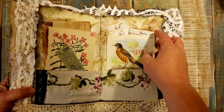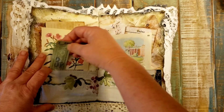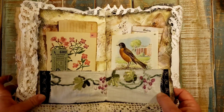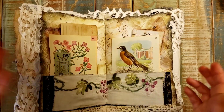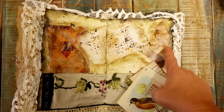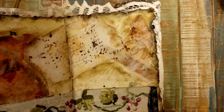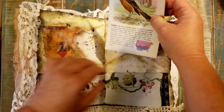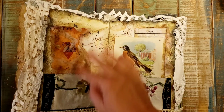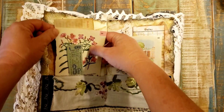And then inside the pockets are just some book pages, an old ticket, little note paper, just different little things, kind of more to demonstrate what you can do. And of course, this on the background is completely collaged. Again, all different kind of stains and ink. Not Mod Podge, gesso all over that.